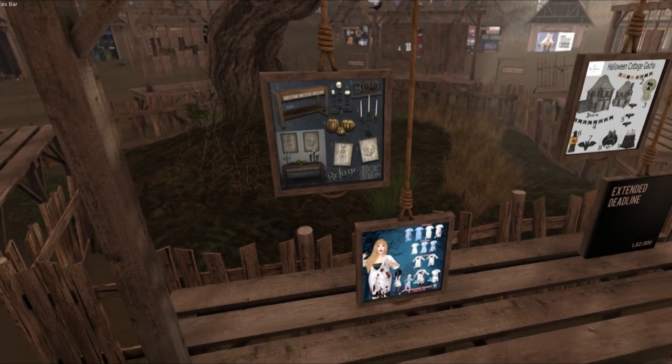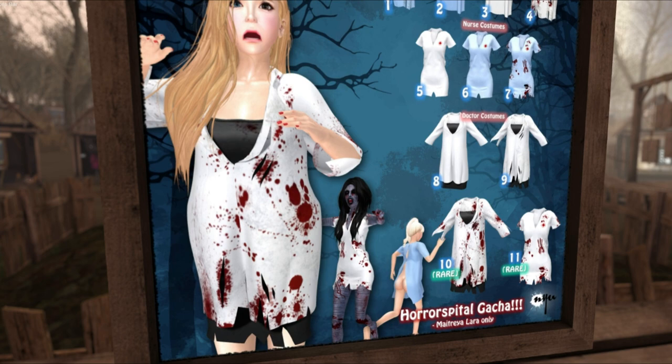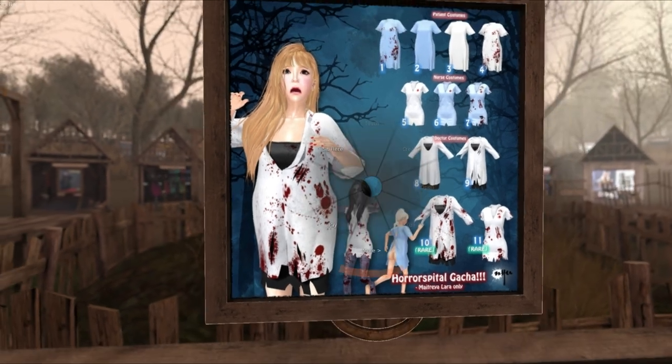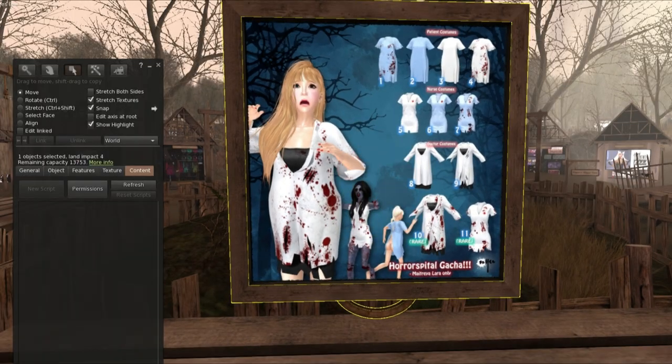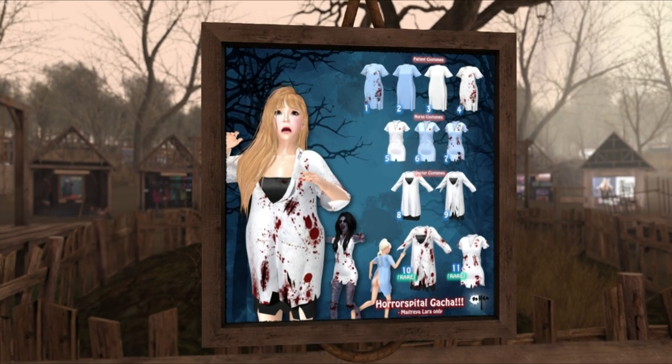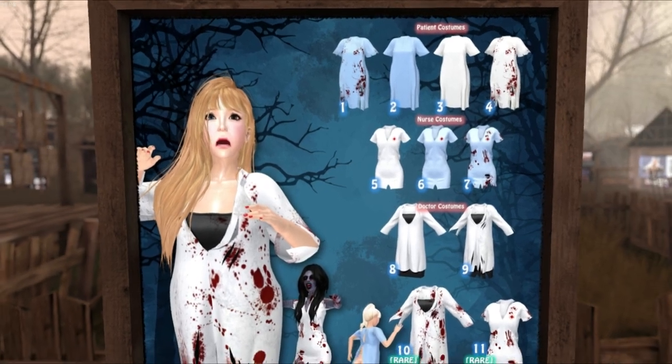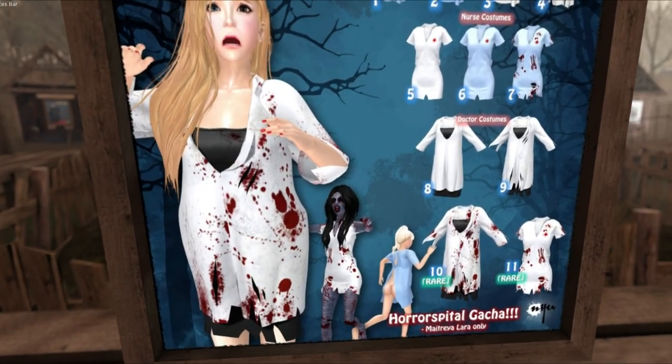Down here, we have a bloody little outfit. Who is this by? Hospital. Oh, it's like a hospital. And who did this? This is NYU. Oh, I love NYU. Their stuff fits really well, too. So you have patients, nurses, doctors, and the rares.